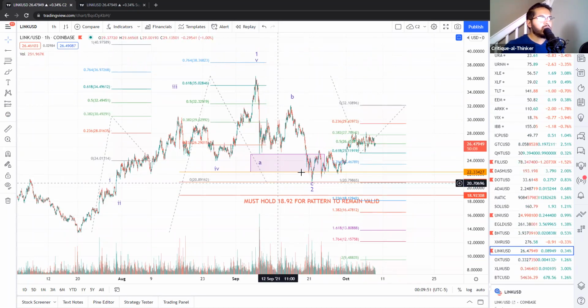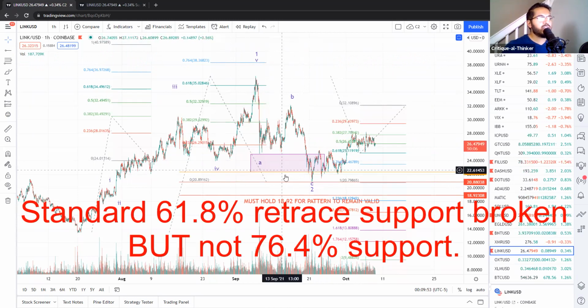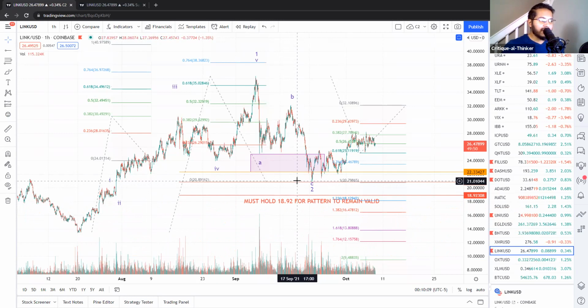Now, we broke our 61.8% retrace, which is the standard support. But as I have mentioned in my other crypto videos, many of the cryptos have broken this support and are rallying pretty strongly since. This is one of the cryptos that did not break the 76.4% retrace, which is definitely more of a bad sign. And that's what we have here at the 1892 mark with this red line.